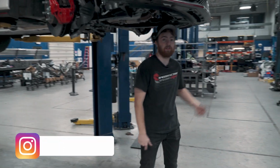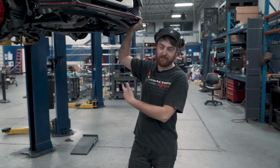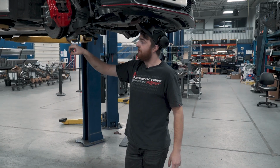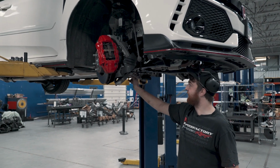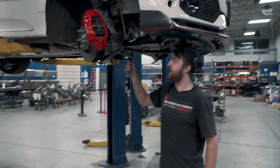So, as you can probably already tell, been working hard over here. Already got the driver's side all finished up, which you can't see because it's over there and you're over there. So now we're working on the passenger side. So far, disconnected the lower ball joints and then removed the bolts holding in the control arm, disconnected the sway bar and then the stabilizer arm here.